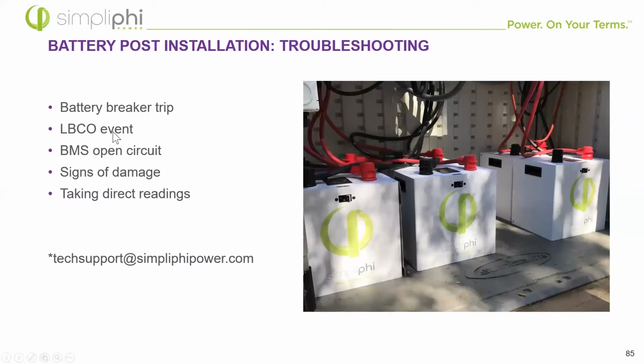Low battery cutout events, these are totally normal. The inverter goes into a state of low battery cutout. If the battery is still functioning but the inverter's in standby, that's a function of the inverter, and that's totally normal.